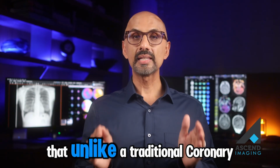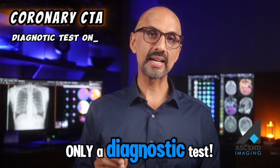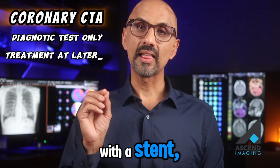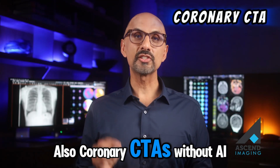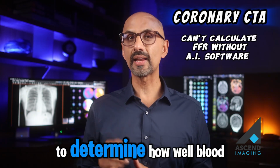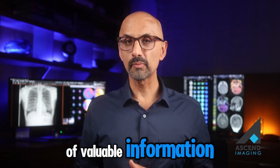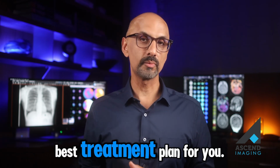Now, I need to stress that unlike a traditional coronary angiogram, a coronary CT angiogram is only a diagnostic test. In other words, if the CT angiogram shows that there are narrowed coronary arteries that need to be widened with a stent, that procedure would have to be performed at a later time. Also, coronary CTAs without AI software can't calculate that FFR value we talked about to determine how well blood is flowing through narrowed vessels. Regardless, a coronary CTA can still provide a lot of valuable information that could explain the cause of your symptoms and help doctors determine the best treatment plan for you.